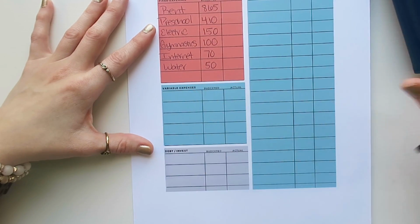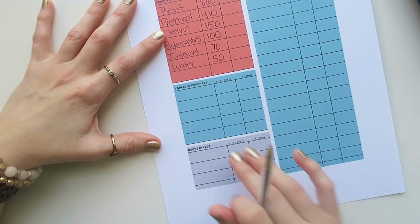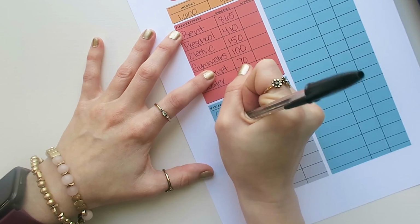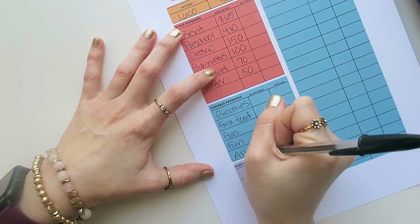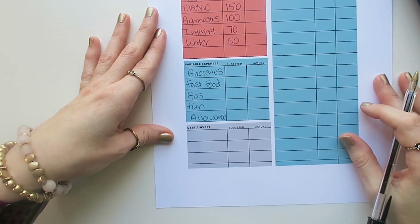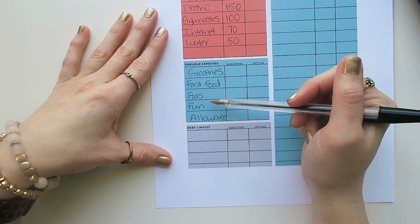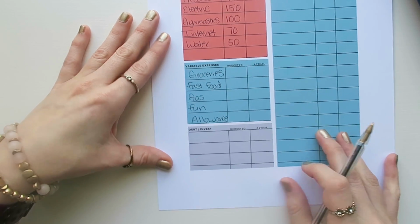Next, we have variable expenses, which are the things that are in this binder that I just showed. So let me go through and write down those expenses. Okay, so my variable expenses include things like groceries, fast food, gas, fun money for when I want to do something fun with the boys, and then allowance for my boys.